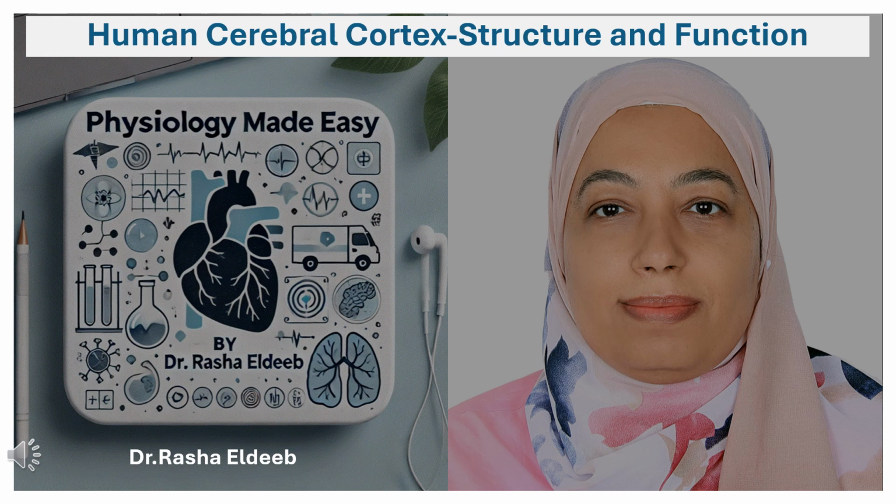All right, ready to unlock the secrets of your brain? Sounds exciting. Today, we're going deep into the cerebral cortex, using this incredible physiology handout by Dr. Rasha Eldeeb. She's an associate professor of medical physiology. So we're in good hands. Yeah, we're in good hands here.